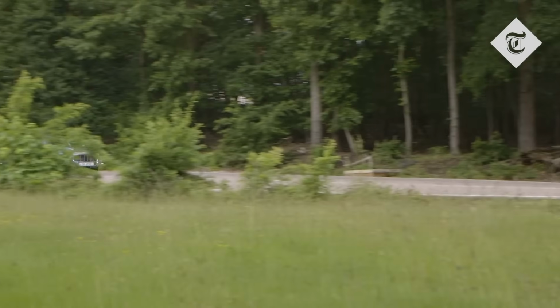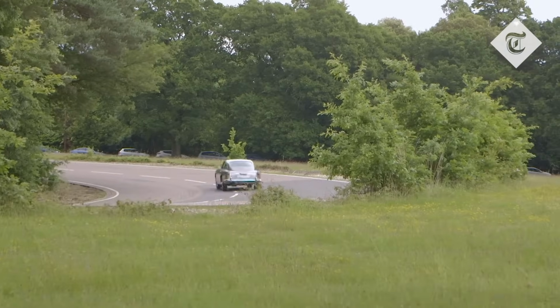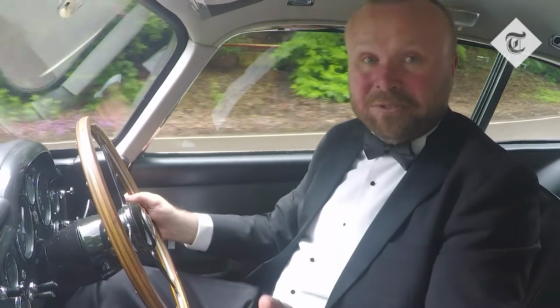I'm driving the world's biggest and best toy. So it doesn't matter that it's not a performance car. That's not what this car is about. And of course, the important thing is, it still sounds like a DB5.